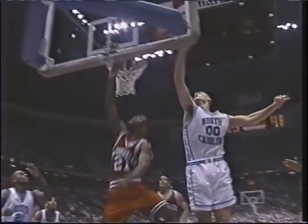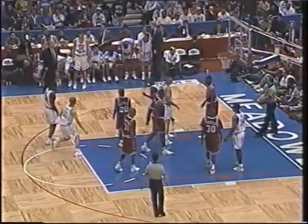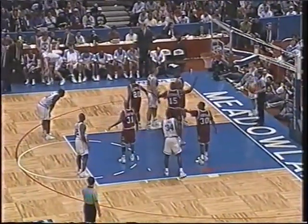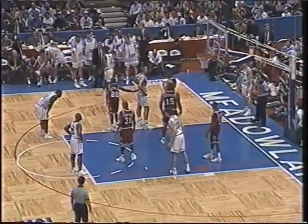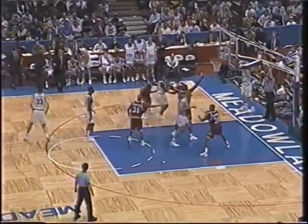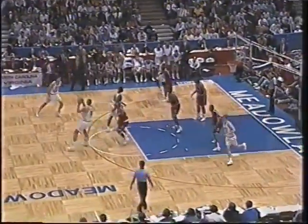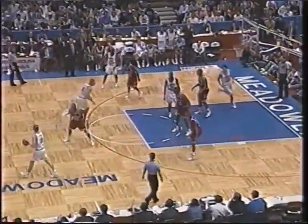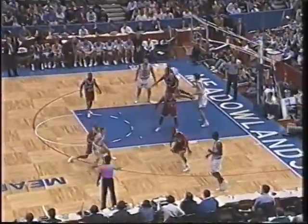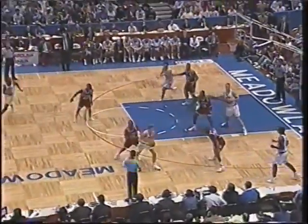Then Montross at the other end, denying Darrell Hawkins on the baseline drive. And the size of North Carolina really starting to wear down the Razorbacks. This is a North Carolina team that came in with a 9-rebound per game edge. And they're facing an Arkansas team that was in a deficit situation rebounding. They were down 4 to the opposition over the course of the season. Well, they're not a very big team. And quickness can only take you so far in terms of rebounding the basketball.